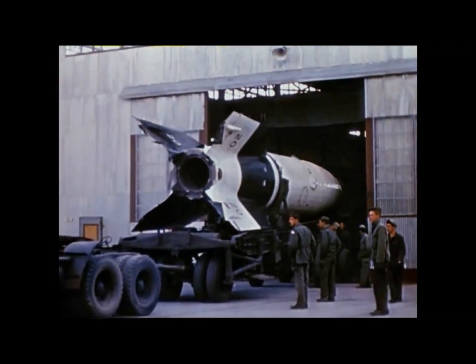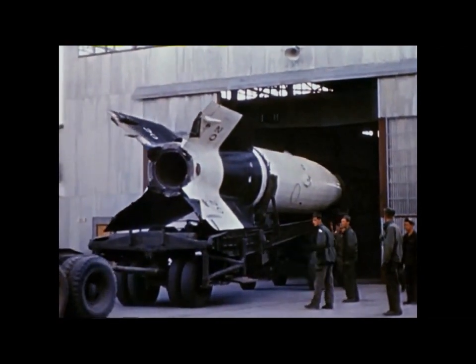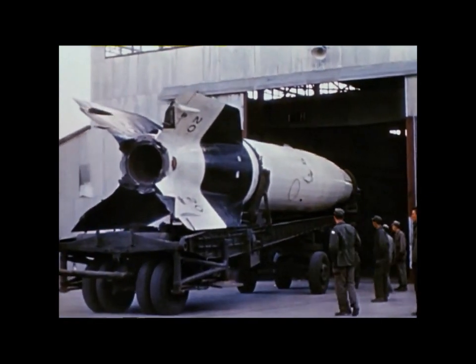Even though there were a few mishaps, the V-2 emerged at the end of the Second World War as the most successful rocket yet devised by man.